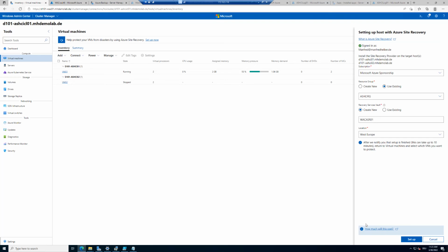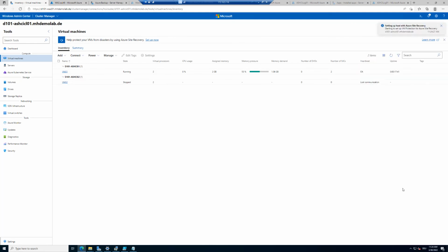I have again the information that I can check the costs, and I have the information that after we notify you, setup is finished. This can take up to 10 minutes. Return to virtual machines and select which VM you want to protect. So this step we are executing now is to onboard the nodes in the cluster itself. The second step is to configure Azure Site Recovery for a specific VM. So let's set up the Azure Site Recovery service.